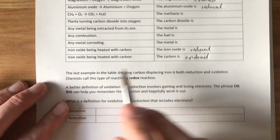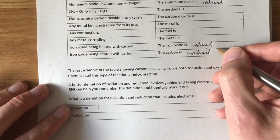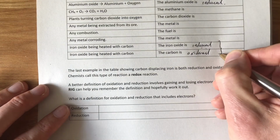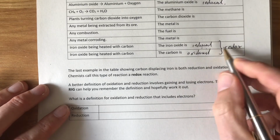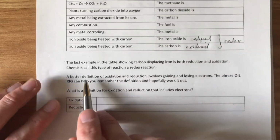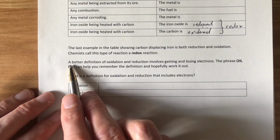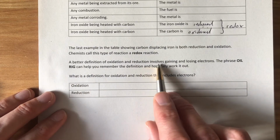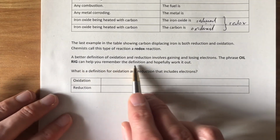Okay, and what that shows here is every reaction is both reduction and oxidation, it just depends what we look at. Okay, and so we actually call these reactions redox reactions, reduction oxidation reactions. So we've come across this definition before with electrolysis. A better definition of oxidation and reduction involves gaining and losing of electrons. The phrase oil rig can help you remember it.